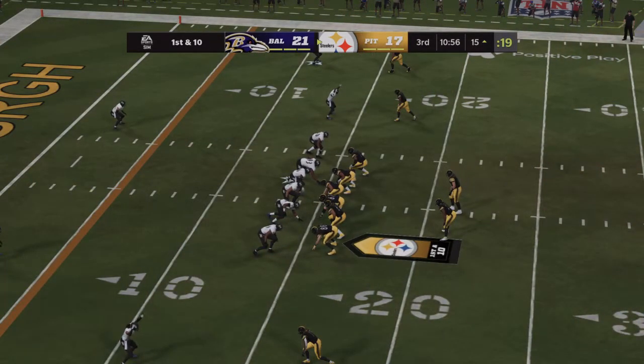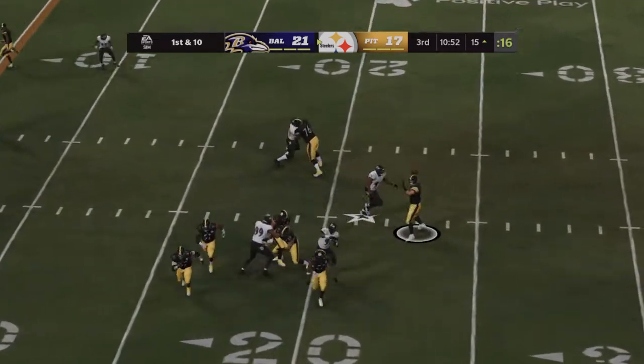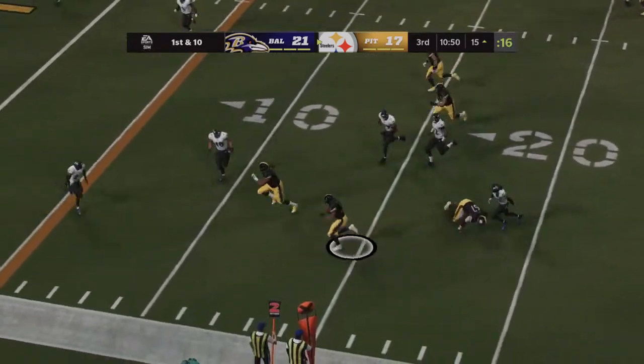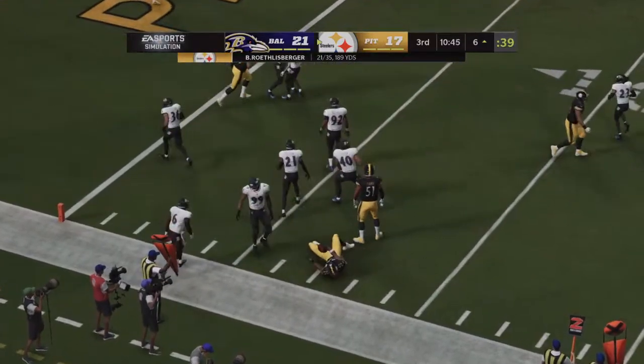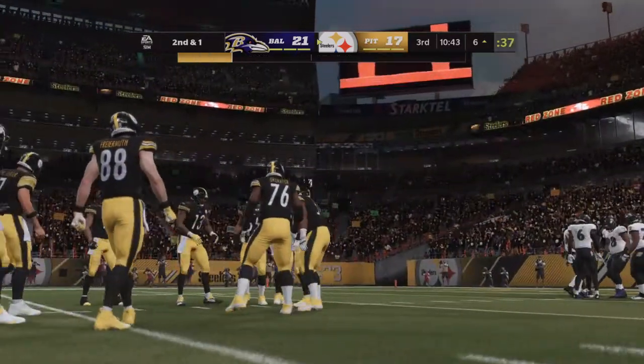Scrimmage, the 15. It's first and 10. From the red zone now, they'll look to throw. Throw left side, going to be taken in by Harris. And he's tackled a yard short of the marker. Good gain of 9 on first down.